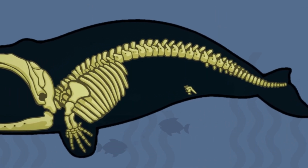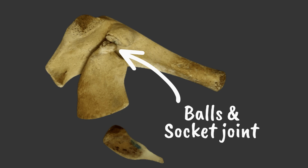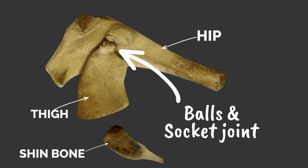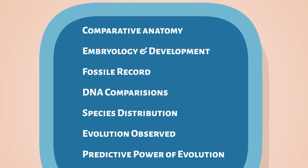Modern whales do not have back legs, but they do have a strange pair of bones where the hind legs should be. Here's a picture of these bones from a bowhead whale. They almost look like shriveled hip, thigh, and shin bones. This one even has a ball and socket joint between the hip and thigh bone, just like the ball and socket joint in your own hip. Is this resemblance a mere coincidence, or are these real leg bones? Perhaps leftovers from the whale's evolutionary history? Before we draw any bold conclusions, let's see if a completely separate line of evidence will confirm our suspicions.